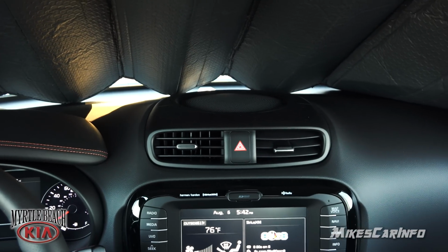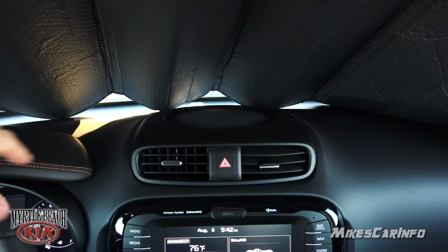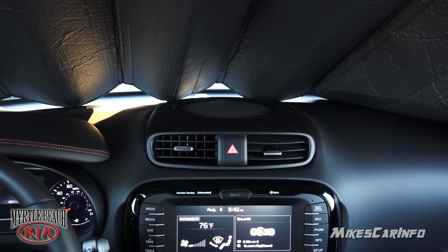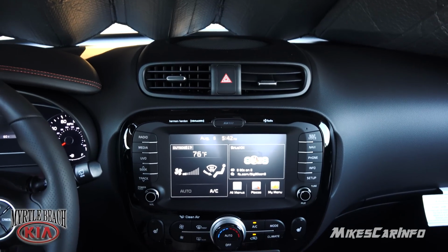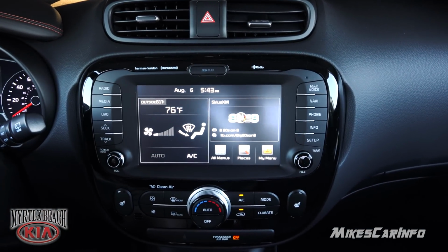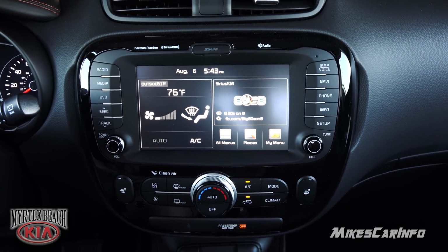Okay, so looking at the center stack here, it has a big speaker at the top, big circle, landing pad for UFOs. That's what comes to mind. All right, so here's your center stack, and look how big that screen is. I know it's showing a little bit of a glare on camera, but with my eyes I don't see that glare. It's very clear and easy to read.